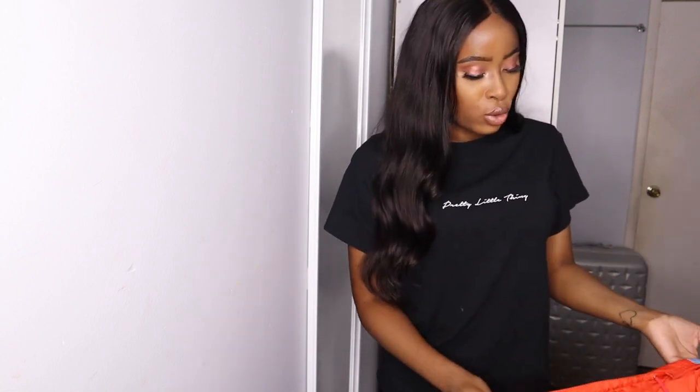So I'm not gonna show you guys all the jackets I have because honestly, my collection is insane, but I am gonna show you some of my favorites, right? So the first jacket that I have here is a windbreaker.